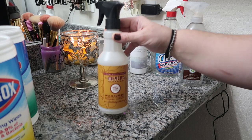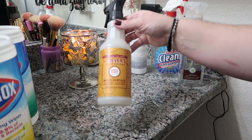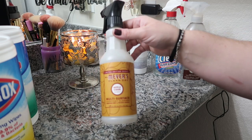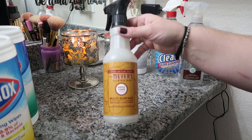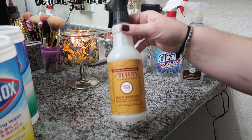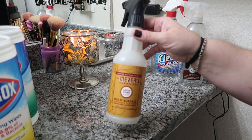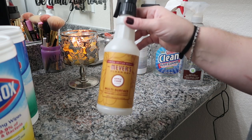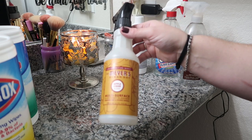I did go ahead and go through a Mrs. Meyers apple cider Clean Day multi-surface cleaner. I just love all of their apple cider stuff. It's so good. It's probably my favorite apple cider scent out of all the ones that do apple cider. Mrs. Meyers has the best. It just smells so good, and I always say that I like when things smell good when I'm cleaning. It just makes me enjoy cleaning a little bit more.